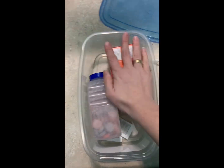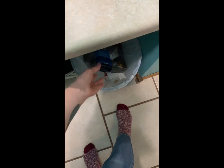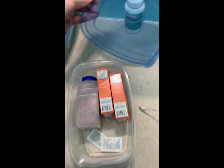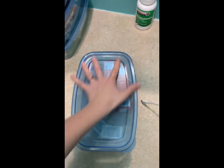I remember Joey said he didn't like that medicine, so I asked and he said it was okay to throw it away. So everything fits in this little container now. How cool. I'm sure you noticed these are just food containers. I got these at the Dollar Tree, so all $1, and same thing with those labels.